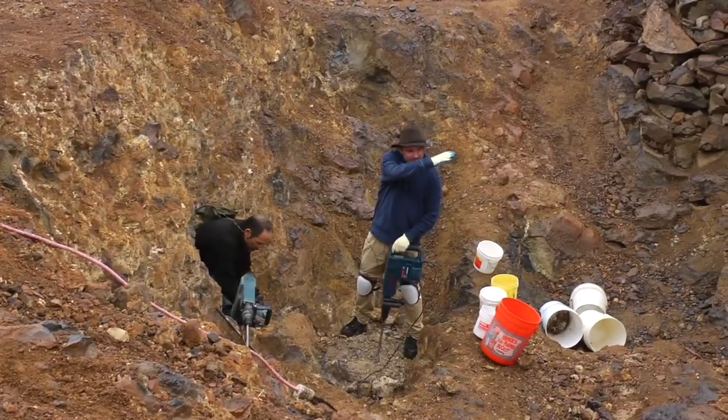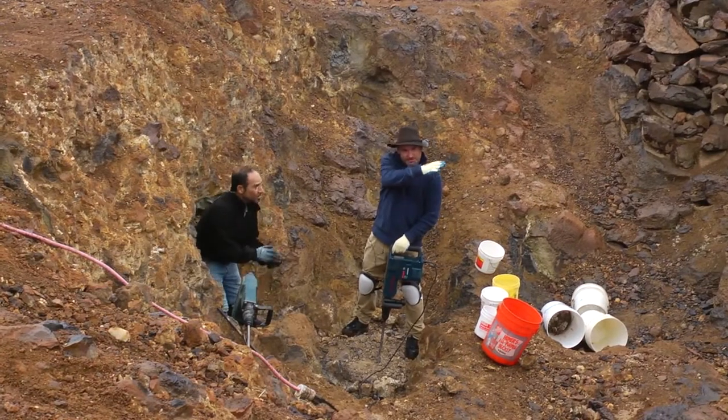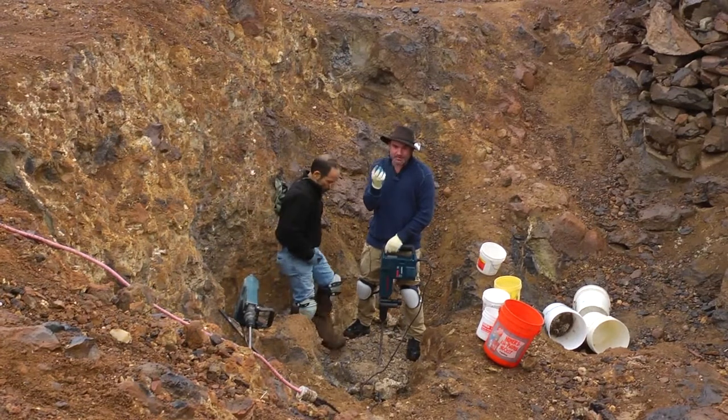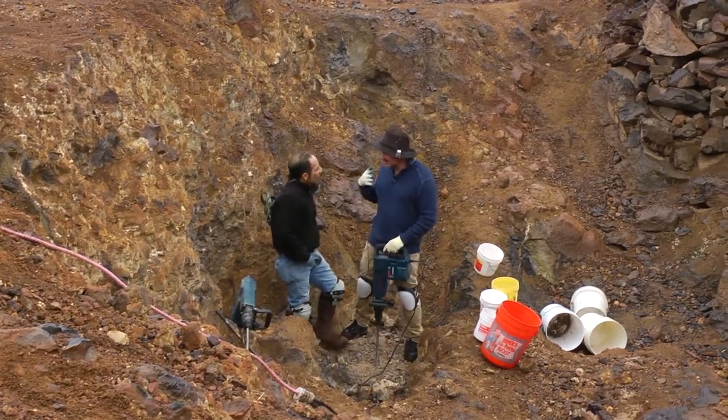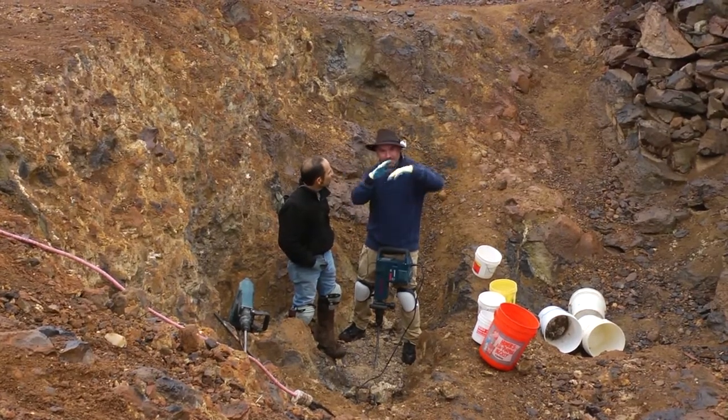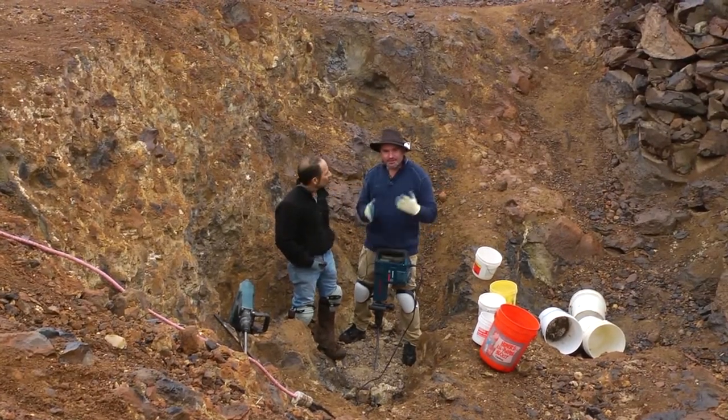So basically we have a seam running at about 25-30 degrees this way, and you're trying to follow the seam. You have to remember opal doesn't actually really crystallize. It doesn't have a crystal structure. It's amorphous. But it sort of gathers in seams underground, and it's different to Australia.